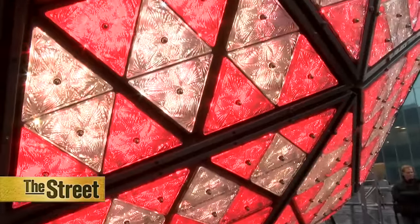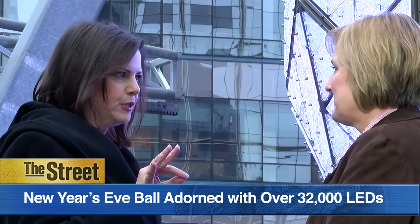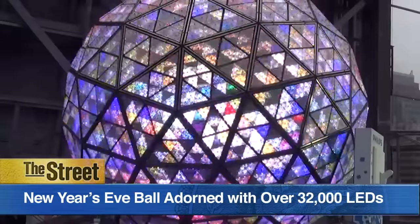Well, this little ball is 12 feet in diameter. It weighs just under 6 tons. And these Waterford triangle crystals are illuminated by over 32,000 individual LEDs. What is it about the LED lighting in particular that really makes this ball stand out?